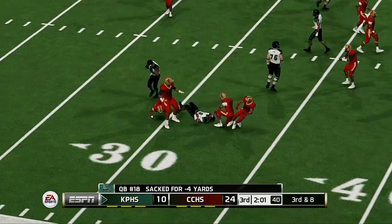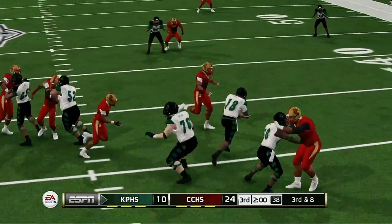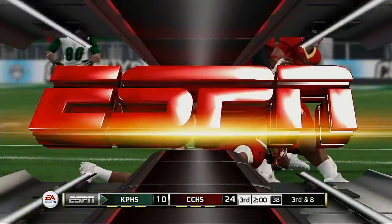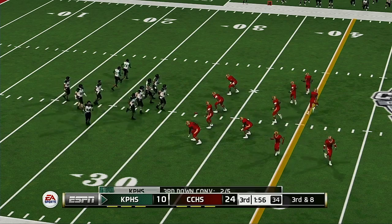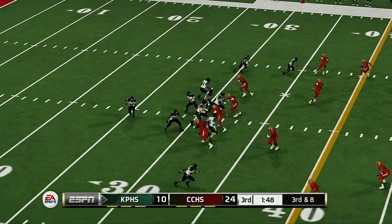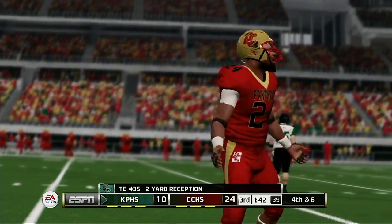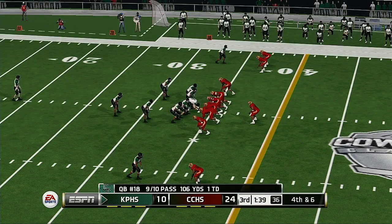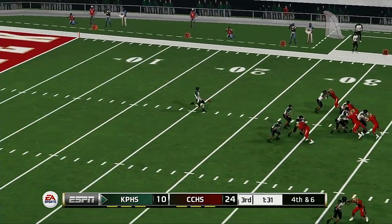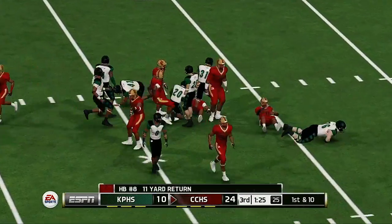Now he tries to buy some time, and they bring him down for a sack on the play. It's third down, eight to go. Ball on their own 32. Throws it in a hurry, and he's taken down at the 34-yard line. It's away, and it's a booming punt. He's taken down at the 34.